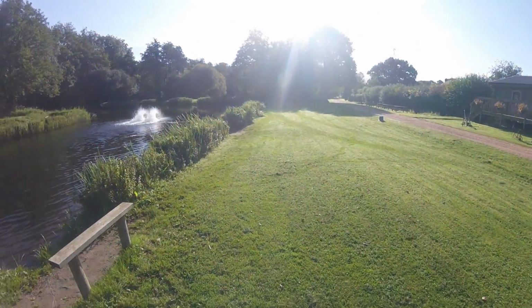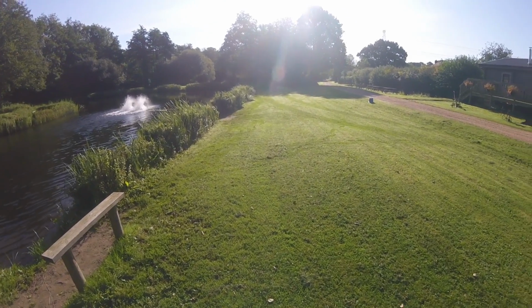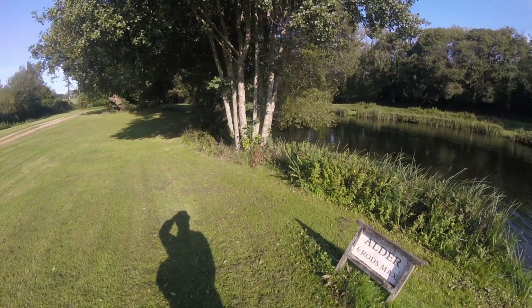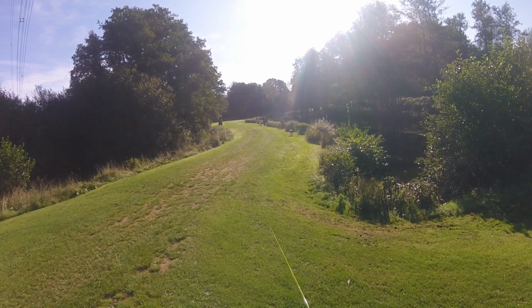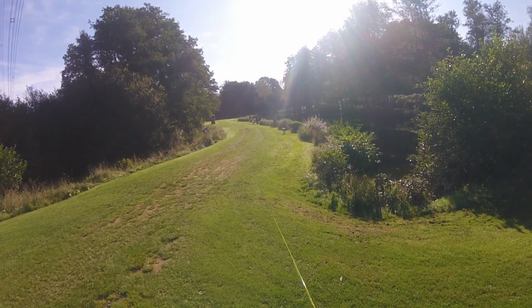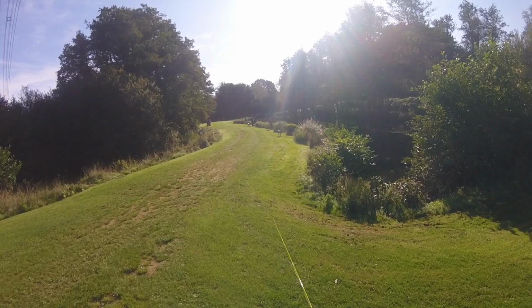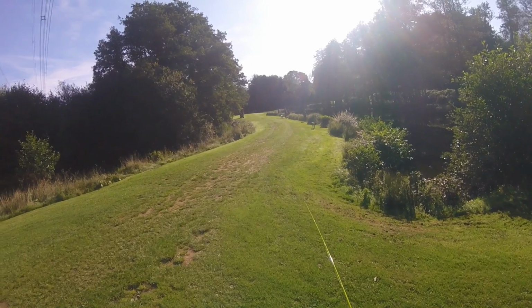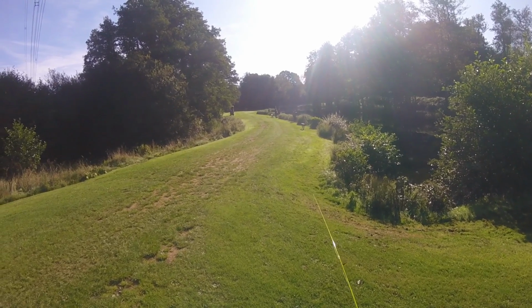Gentleman just down there just had a double figure. Huge fish down there. So yeah, good fishing. Let's keep going. Say the car park was full, but not many anglers on Alder or Bridge. Looks like they're all down here at Longacre. Gentleman there with a fish on. Yeah, nice clear water again.